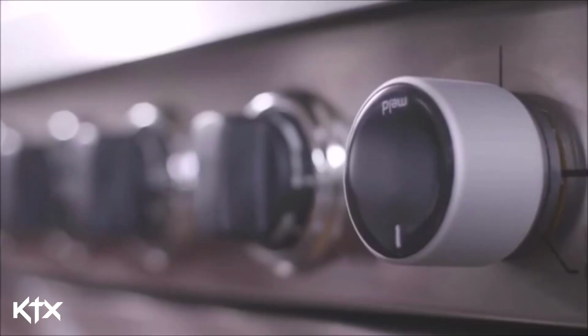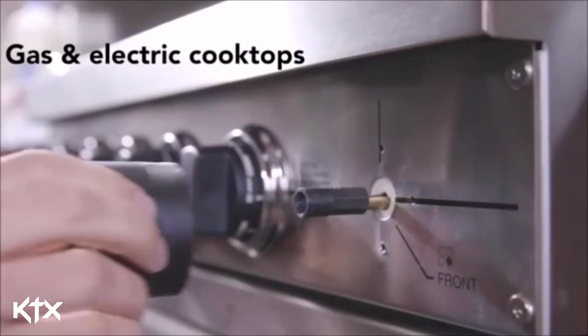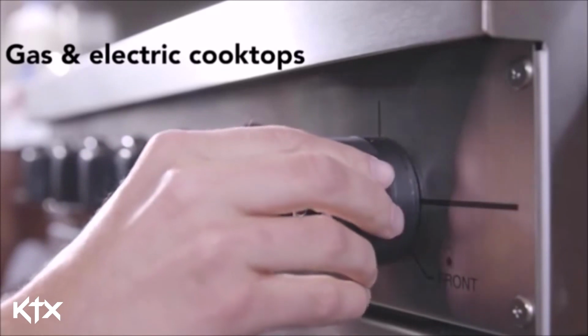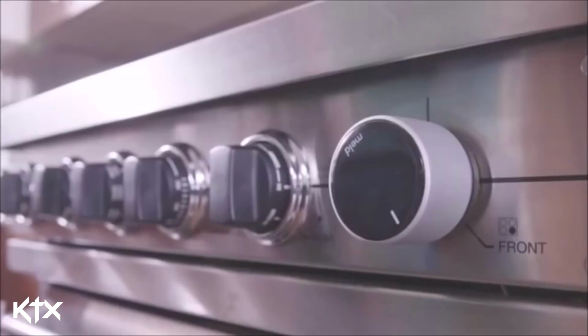We built the Meld knob, clip, and app that together make up the world's first automatic temperature cooking control system that work with your existing cooktop and cookware. This is the Meld knob, and it's the key to controlling temperatures. The Meld knob replaces the existing knob on your gas or electric cooktop. It automatically turns the burner up or down to keep the food at the perfect temperature.